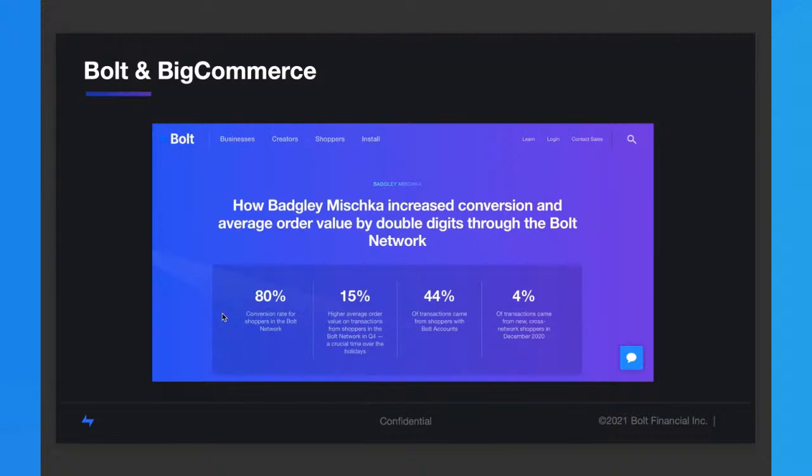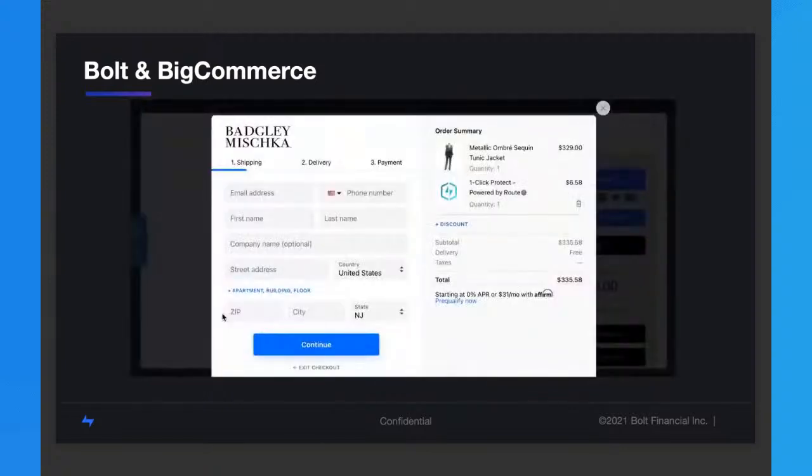So you can see an 80% higher conversion rate with Bolt, 50% higher average order value. 44% of transactions came from shoppers with Bolt accounts, which is amazing, and we cannot overstate the impact of that Bolt network effect. And the network effect being, again, when someone creates a Bolt account on one merchant site and then is able to click checkout across any one of our hundreds of other Bolt merchant sites. And 4% of transactions came from new cross-network shoppers in December 2020, which is amazing.